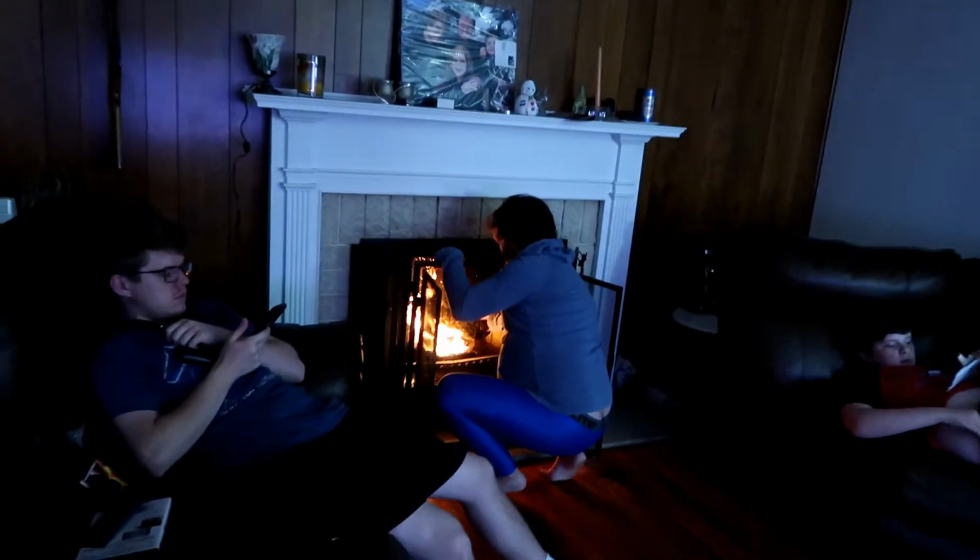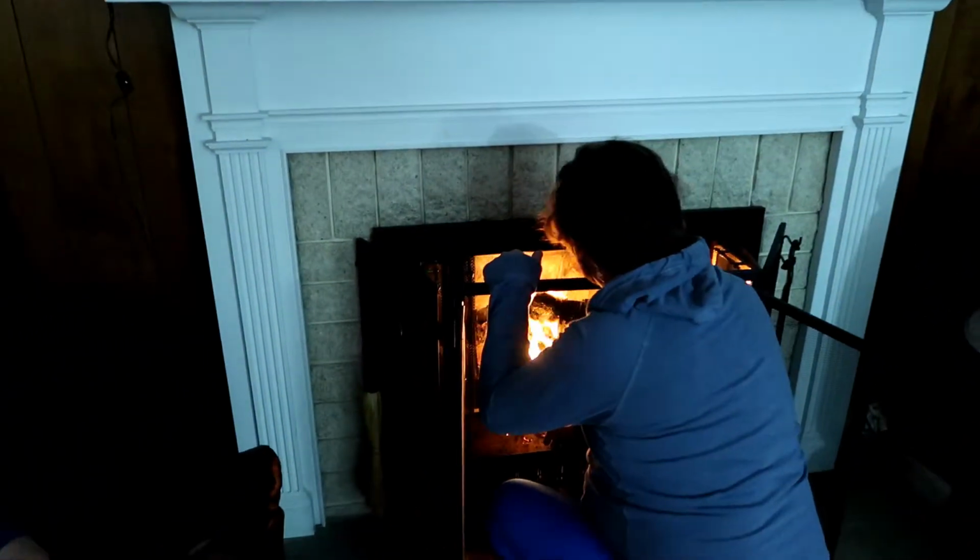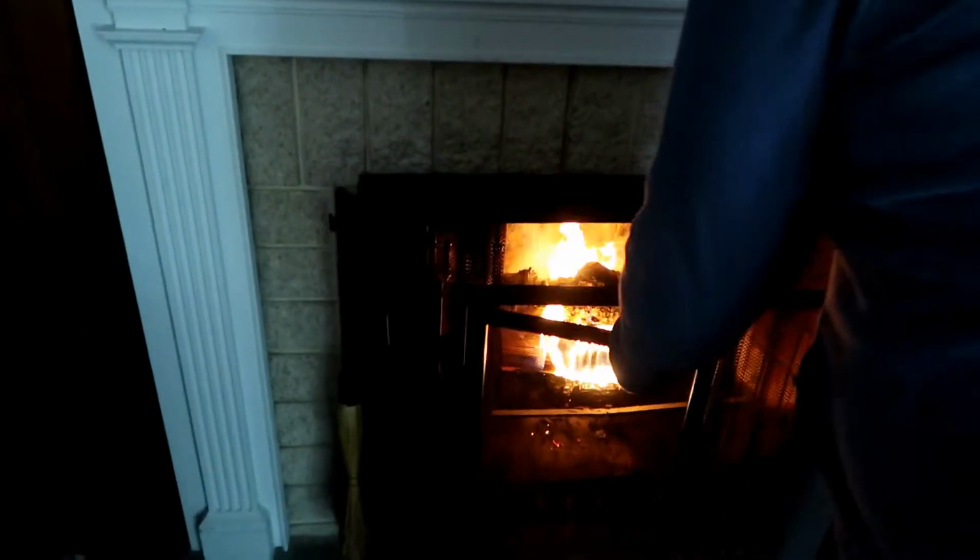So we're getting pizza, not pizza, but pizza place food. And then we decided to break in our new fireplace. So John's over here putting more wood in. We finally got it going pretty good now. So this fireplace surround, we got that at like Home Depot or Lowe's or something.